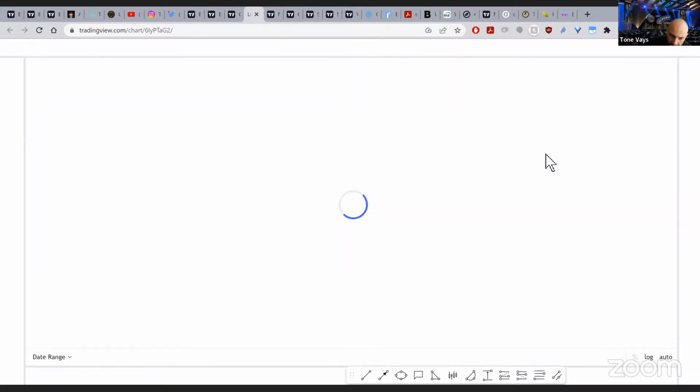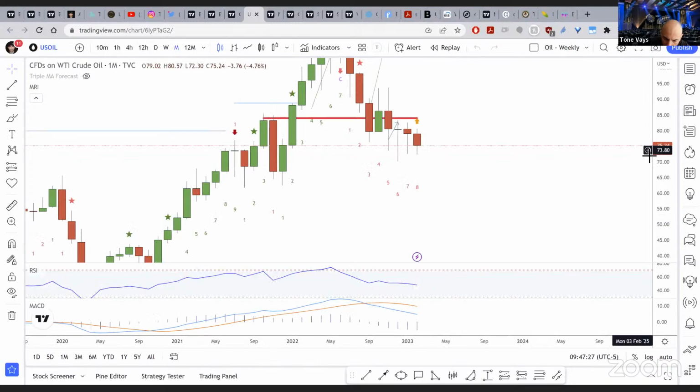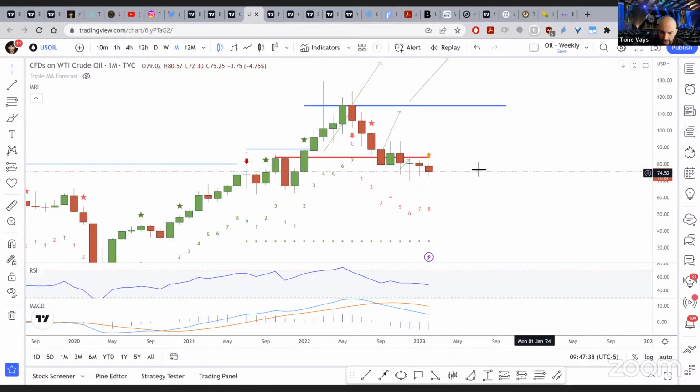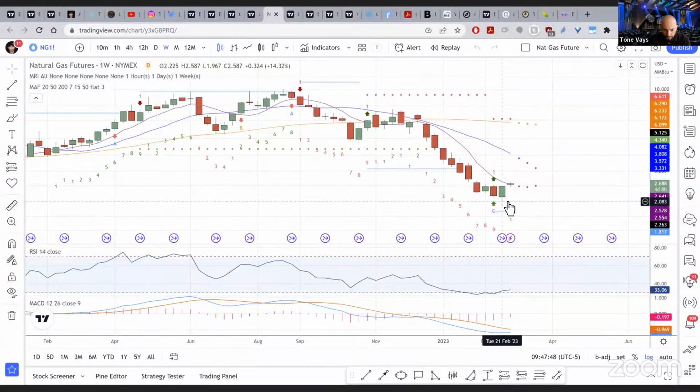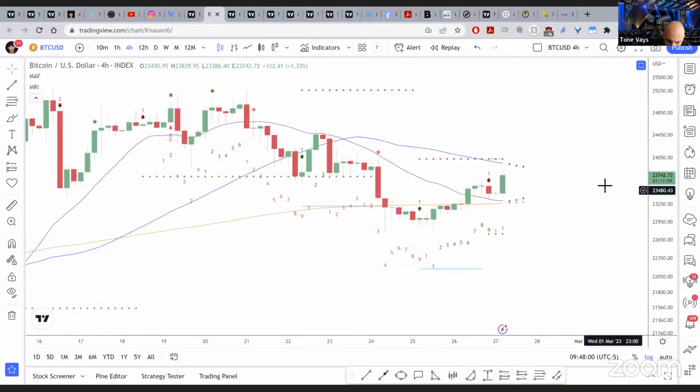And I can't wait for numbers later this week to see how much oil from the reserve the Biden administration has siphoned. And next month, oil hits a very critical weekly MRI buy. So once again, I expect oil to be doing what natural gas is doing. Had a few days of a delay here on the reversal, but pretty damn good timing. All right, we're talking about the daily chart. Now let's move on to the hourly chart.